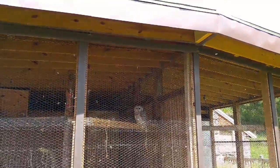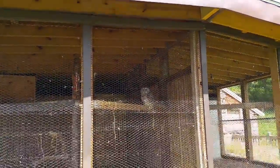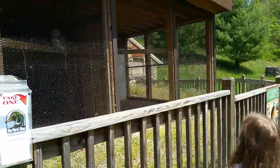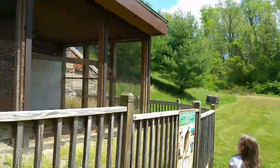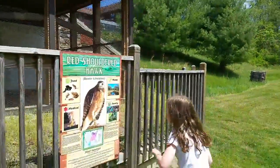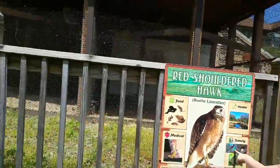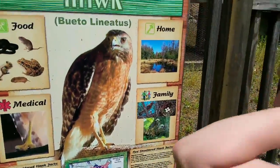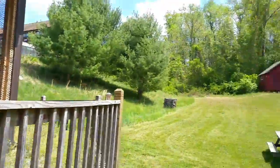Amazing. Trying to get this thing. Awesome! There's an owl. So there's the owl, and over here there's the hawk. Oh, the hawk. He's a hawk, ooh, not a hawk. Baby. Look, there's a baby one. Aw, that's what they look like when they get older. Looks like a bald eagle.